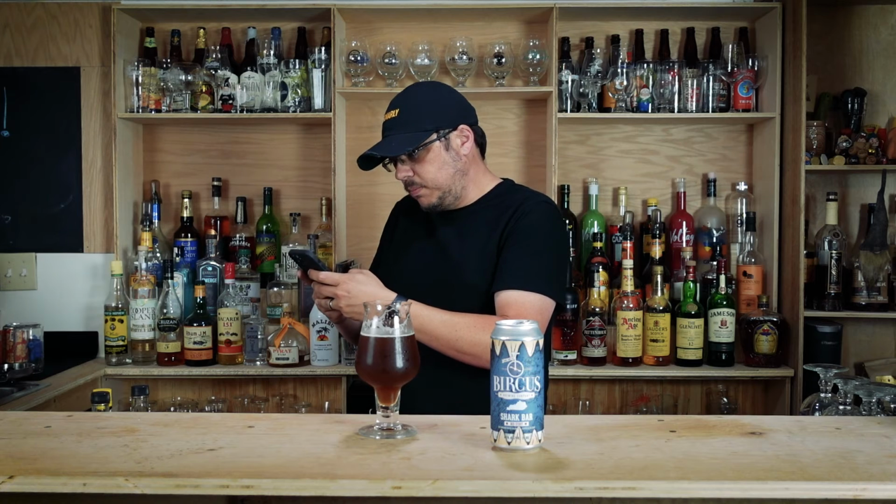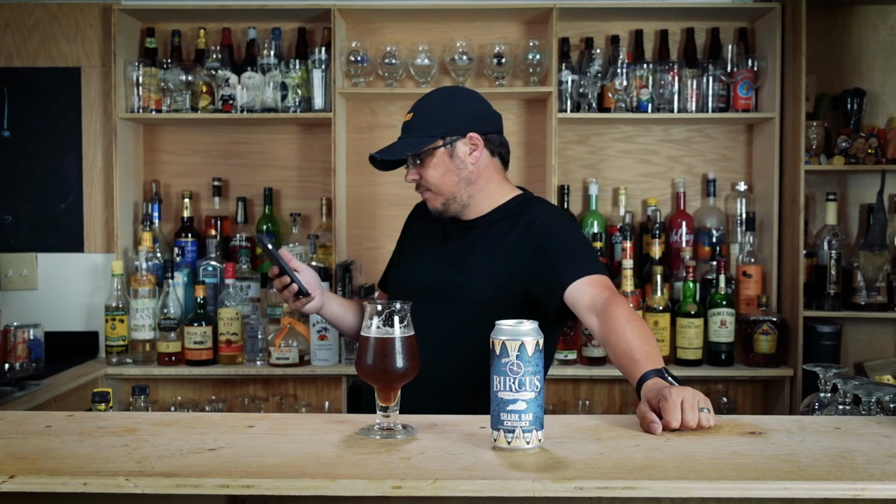Really fun idea. Takes that idea, like I said, of the golden stout trend and puts a little bit of a spin on it. I need to find this Shark Bar if it is actually a place that still exists. Sometimes Bircus takes some historical names from Ludlow and brings them into their beers. So it's possible that this is just a bar that used to exist. Let me see. I'll fast forward if this takes too long. I can't find anything just by Googling. So, Shark Bar. I'm really curious. Somebody tell me the story.